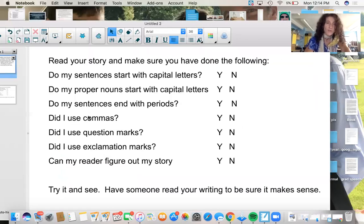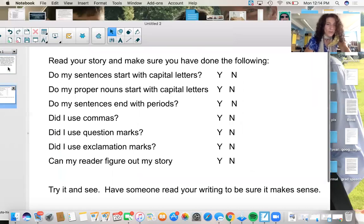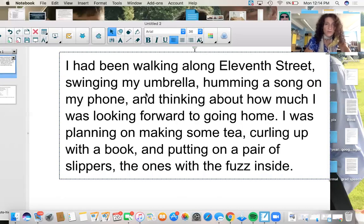Did I use question marks? I don't think there's any questions in my story. I've been walking along 11th Street, swinging and thinking about how much I was looking forward to going home. I was planning on making some tea, curling up with a book, and putting on a pair of slippers, the ones with the fuzz inside. No, I don't need a question mark there.